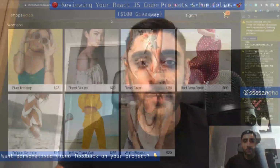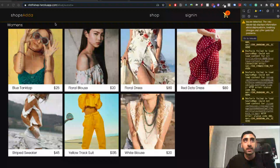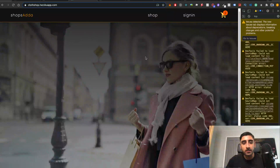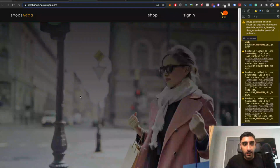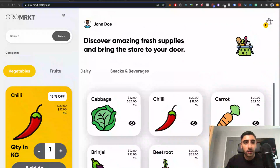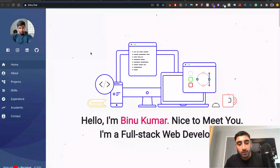Awesome. So guys, let's go ahead and look at some of the projects that you guys submitted. This is a really cool one that I saw. It's a shopping page. Here we have a full-on website that is built in React. Let's check out another one while it loads. We've got a shopping cart over here, which is pretty cool. You can actually view the products and go through it. I really like this one, guys.